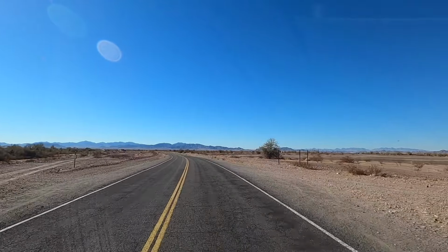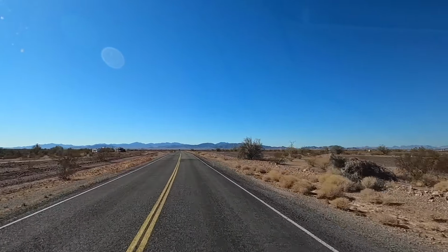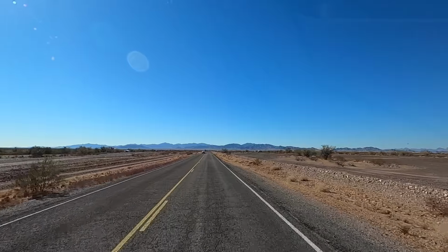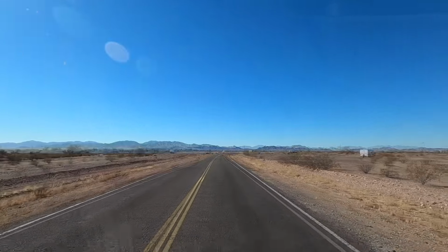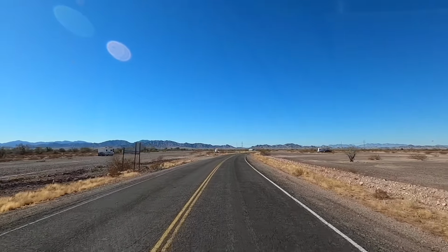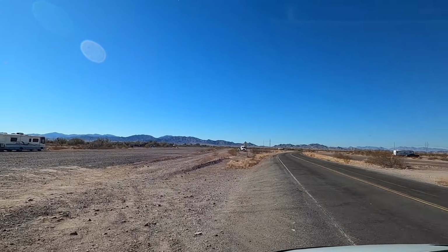Right here, where that sign is on the left, this starts the dispersed area. This stretch here goes for a good, I think it's about 6 miles, till we get down to Highway 95. This is camping on both sides of the road. Now we're up to 95. Let me pull in here. I'll show you where the camp post is. They have a storyboard down here, or like a billboard, information board, with a little map on it.